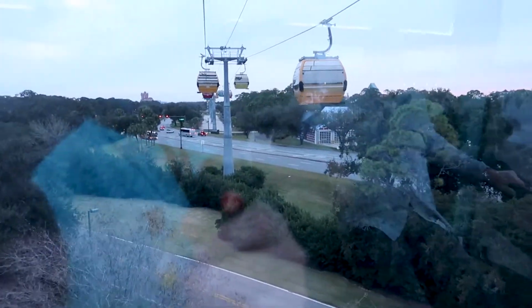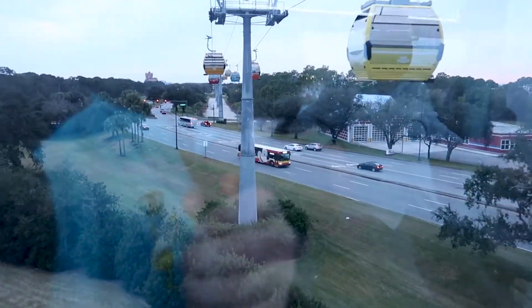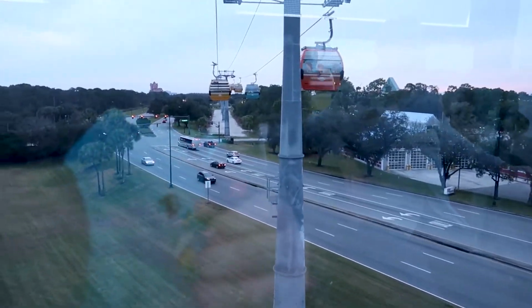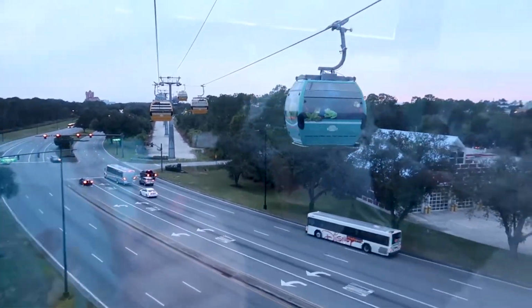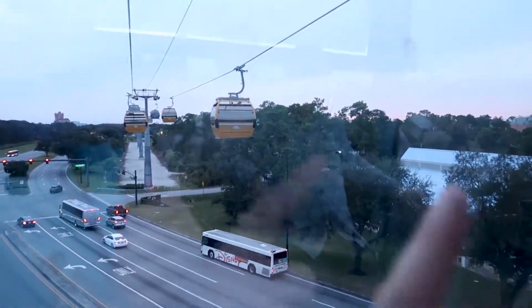Hey, this is cute. I do like that we're a lot lower. Where's the bar station? Reedy Creek Bar. Oh, it's over there. No, it's not. It's The Eiffel Tower right there.